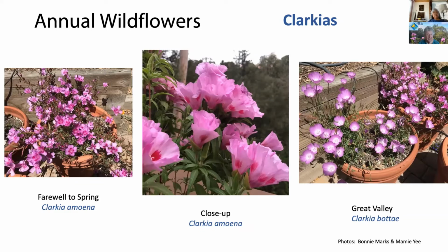And the 2 outside pictures are in Mamie's garden in Point Reyes. The close up in the middle is my garden in San Rafael.